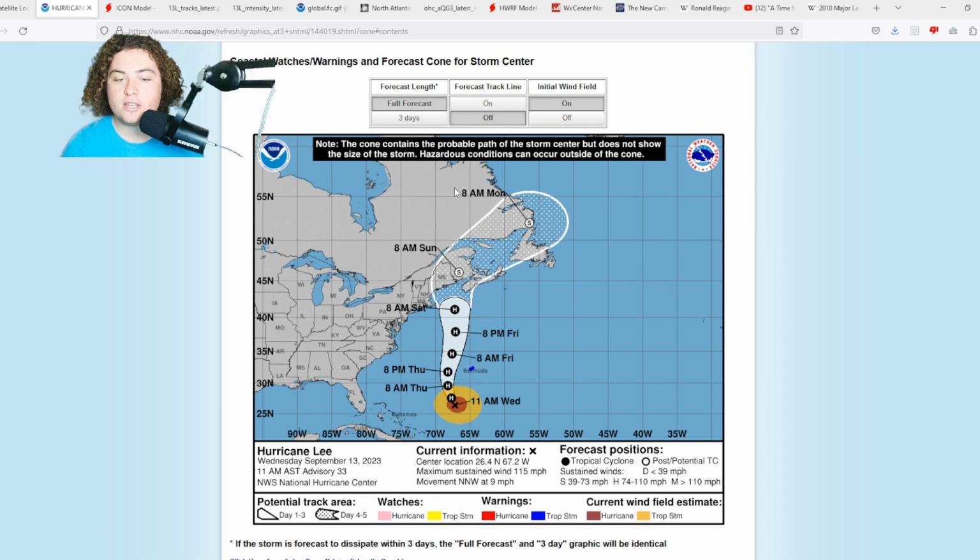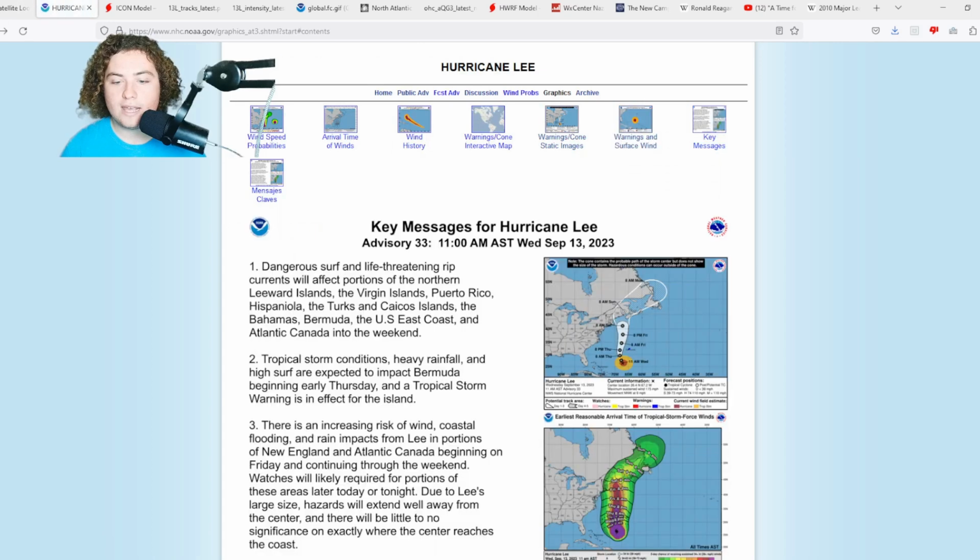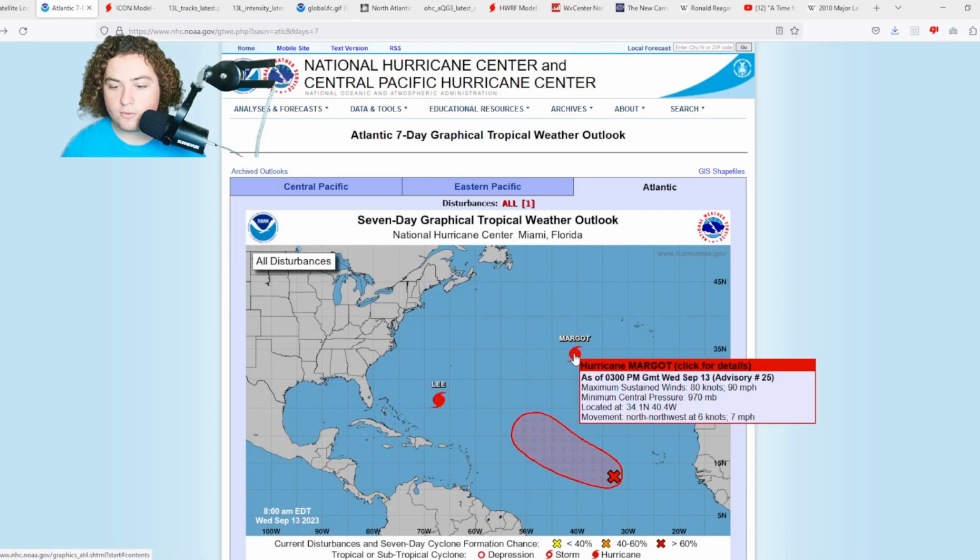We'll have to continue to keep an eye on it as this thing turns to the north and brings potentially a very big system to New England over here. Just keep in mind that this part of the United States is not exactly built for hurricanes, so we'll have to keep an eye on it as time continues to progress from here on out. So that's what we have for Hurricane Lee for now. Next one we're showing you is Margot.